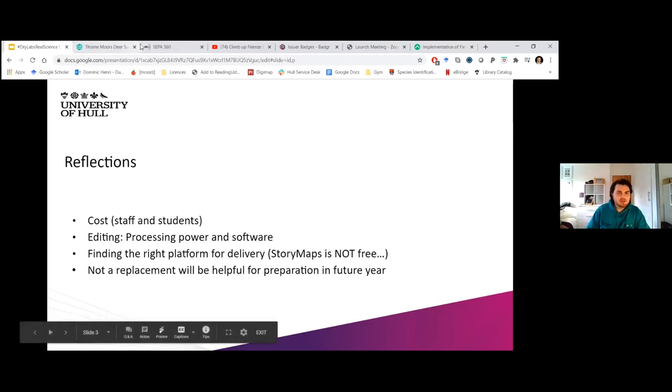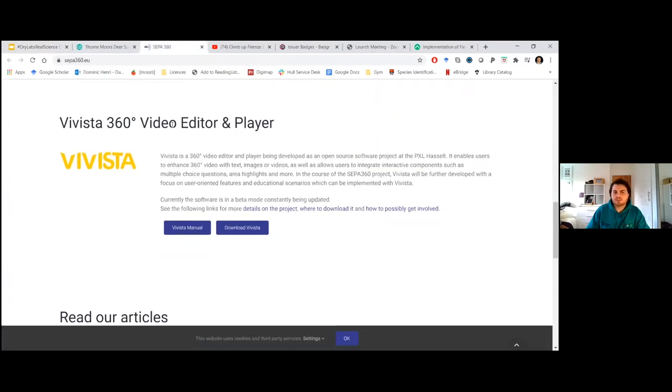The SEPA 360 group are working on a 360 video editor and player called Vivista. I'm not quite sold on it yet. It's one of the big outputs of the grant, but I think it's probably too early really to start using it. So if you were wanting to create something, seeing as it looks like we're now going to be in lockdown until the second week of March, whatever it is, if you're wanting to put together a story maps field trip now, I would recommend getting a GoPro, uploading it into YouTube, editing it, and then pasting it into something like Story Maps or Canvas, which should be relatively straightforward.